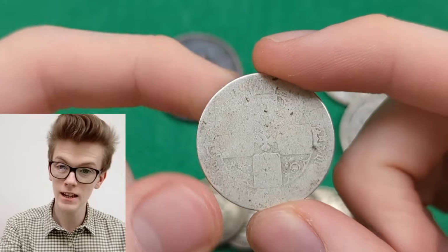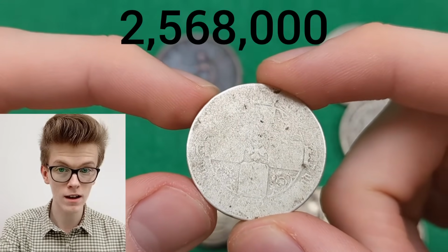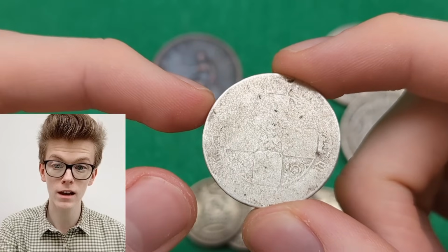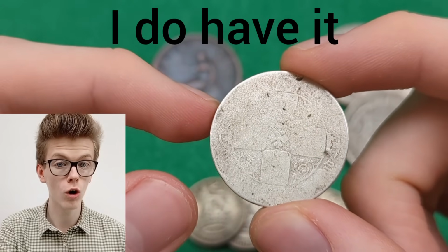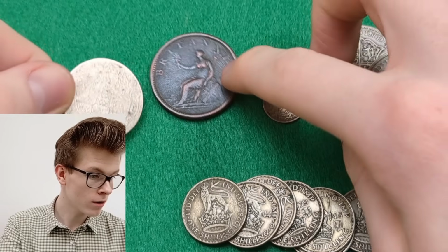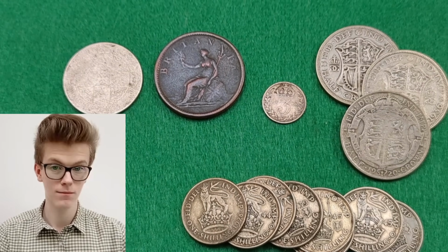So this is an 1859 florin, Gothic florin. The mintage is there on screen, and I don't know if I have it for the date run. So at the end of this video, there'll be a little clip of me adding it into the date run, or I'll show you the one if I already have one in the collection. But you can't go wrong for spot price, a 1859 florin. We got there in the end.